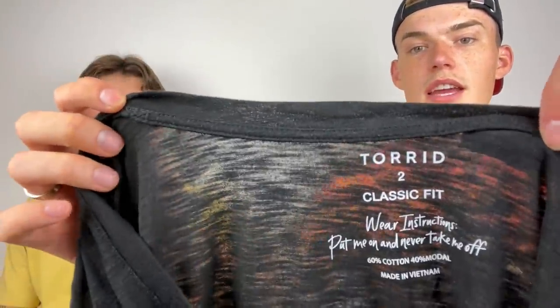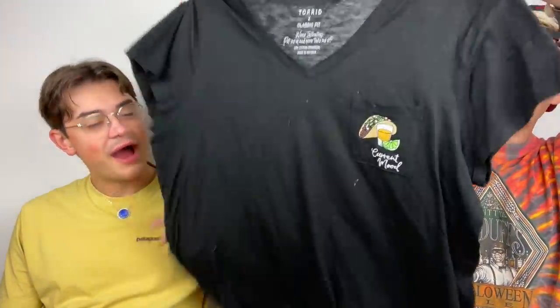So this is so cute. This is Torrid, and it is size 2. It's a really cute graphic tee, and it says current mood, and it's a taco and tequila, a tequila shot. I literally love this. That's so funny. I saw it, and I was like, oh, this is going to be like Mighty Fine, or what's the other one, Grace and Threads or something. But then it was Torrid. Thank you. This is super cute.